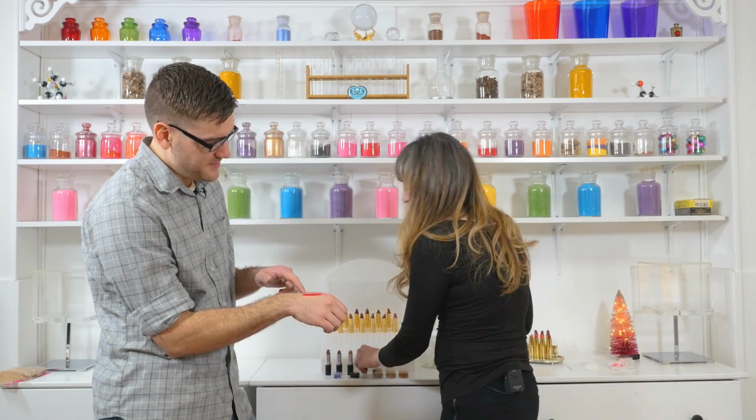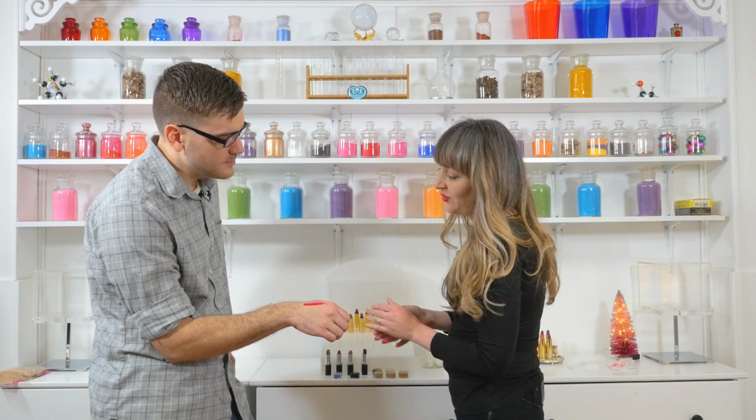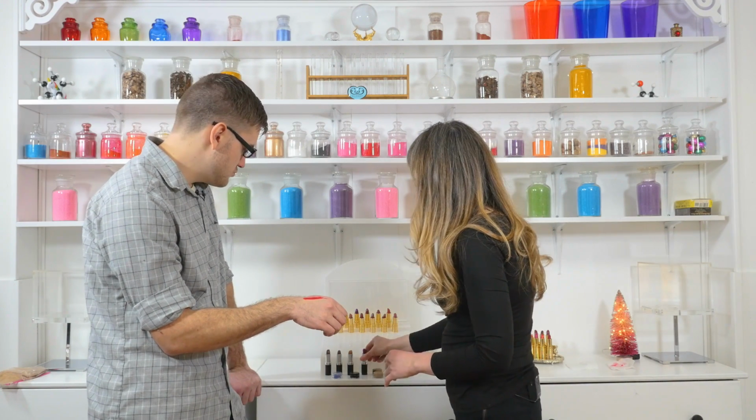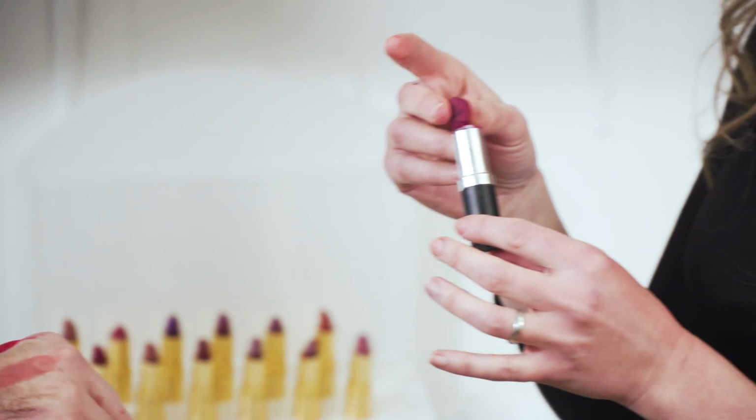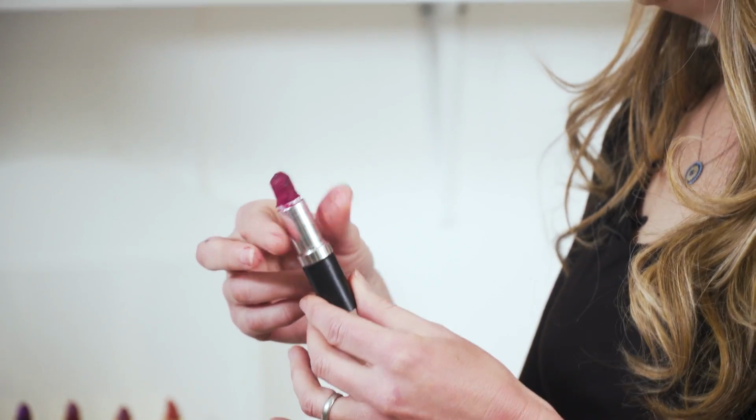So I should add more pigment to it? You should have definitely added a lot more pigment to it. And then also maybe kind of considered your wax ratios because this looks really chunky. I don't think you're ready for trade shows yet.